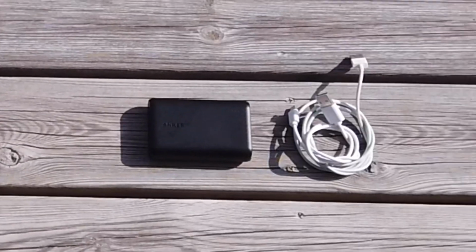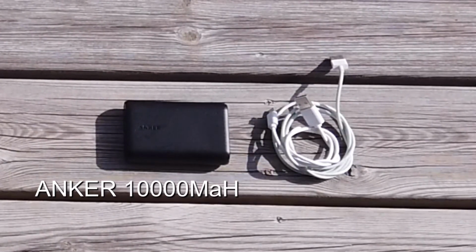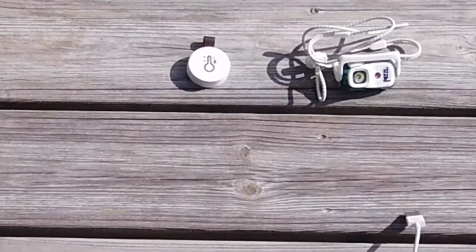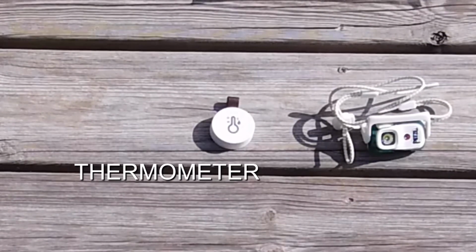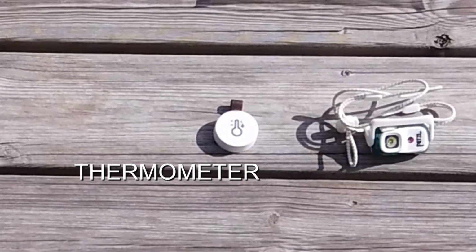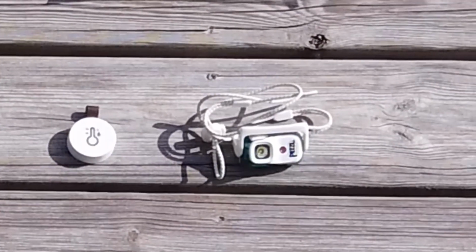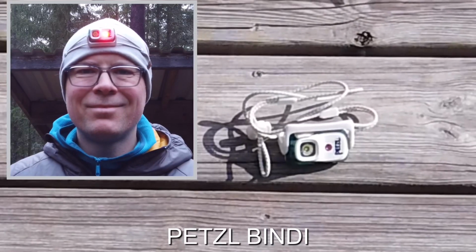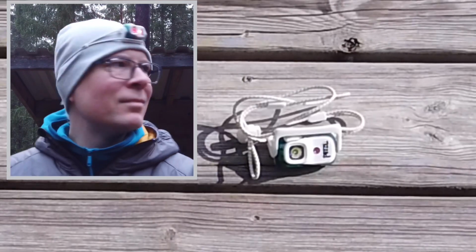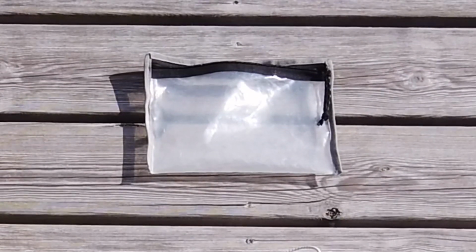The electronics bag contains my Anker 10,000 mAh battery together with necessary cords, and a thermometer so I can read and monitor the temperature and humidity in an app on my phone. I also bring the Petzl Bindi headlamp, although I will probably not need it, but it is always nice to have some light source, right? The small bag is just a plastic bag that followed with the purchase of my X-Ped pegs.